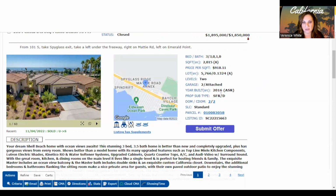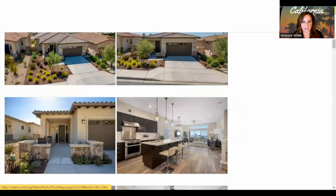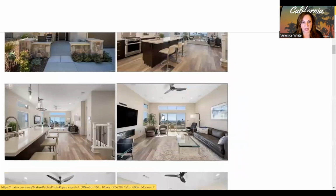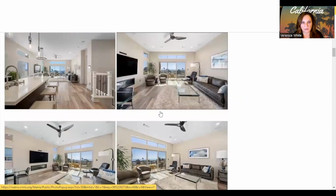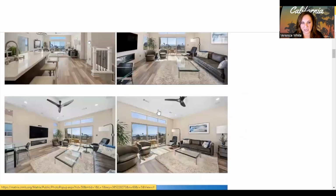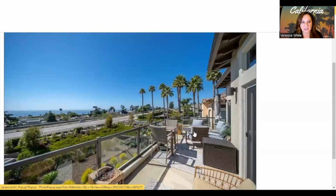This was built in 2016, 3-bed, 4-bath, 2,015 square feet, 5,766 square foot lot. So again, let's just take a look at the interior real quick so you can take a look at this. Again, more modernized. You have the contemporary, the Tuscan, that richer architectural design here, more neutral colors. And of course, these will all command different pricing depending on the views, location. So this is something that you could get here.